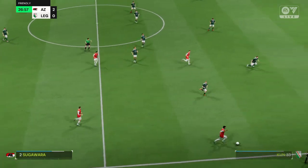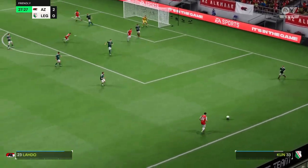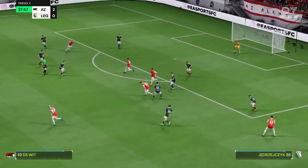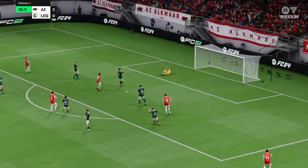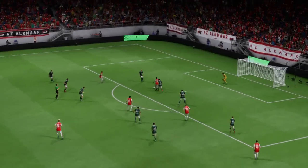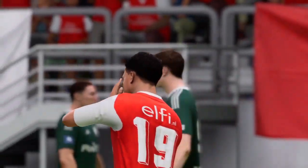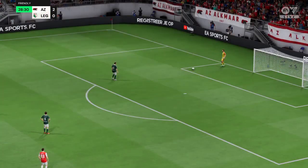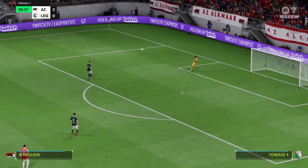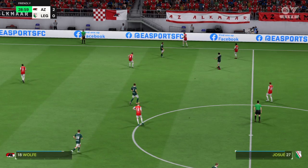Could get it over now. Vangelis Pavlidis. They're allowing space and he's finding it. Can he do it? Encouraging signs to the attack. Can he finish? Oh, no. He couldn't miss by as much again, given that chance 100 times. Didn't get that quite right. It's a throw-in now.